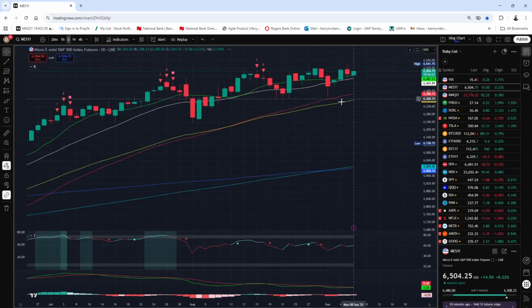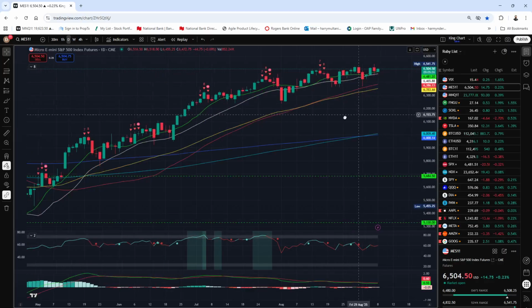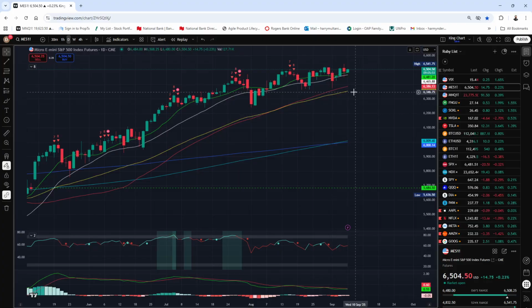Actually, this is the live market. You can see again, after a touch of the white line, it's trying to go higher. We'll see if there's any news that will take the market down or not.